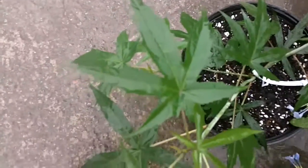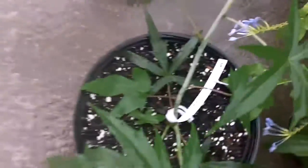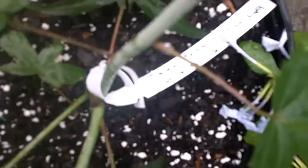I wonder what this plant is. No, it's not what you think. It's a Texas star hibiscus. Gotcha.